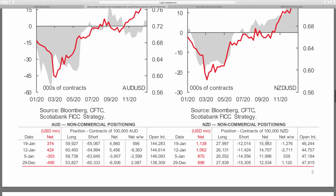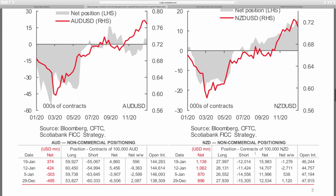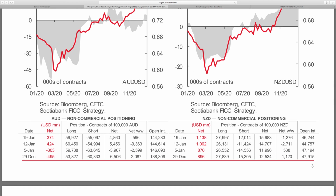AUD positioning is very light, NZD a little bit more bullish, and has been creeping up, mainly because of the way that inflation has been surprising lately, and that probably tends to keep the RBNZ on the back foot. So there's a lot of positives going on for the NZD. However, on the charts it has already moved quite a good bit as well, so there's not a lot to expect on the NZD front in the short term.